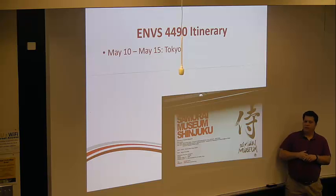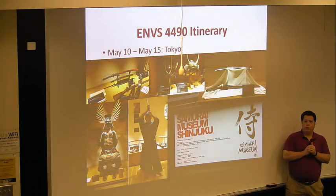One of the first places that we'll be going in Tokyo is the Samurai Museum in Shinjuku. This Samurai Museum is owned by a private collector who collected all of these artifacts and decided to build a museum to display it. It's really amazing. They've got all sorts of armor and weapons, and other historical artifacts related to the samurai there.